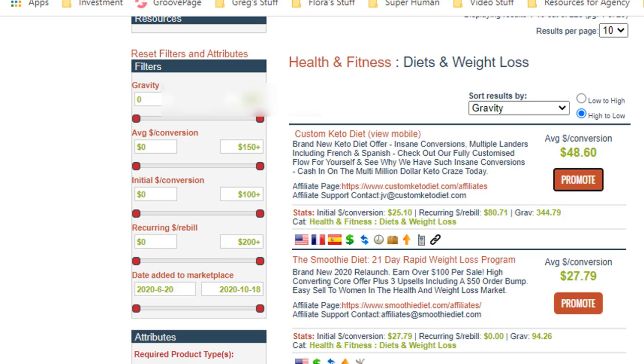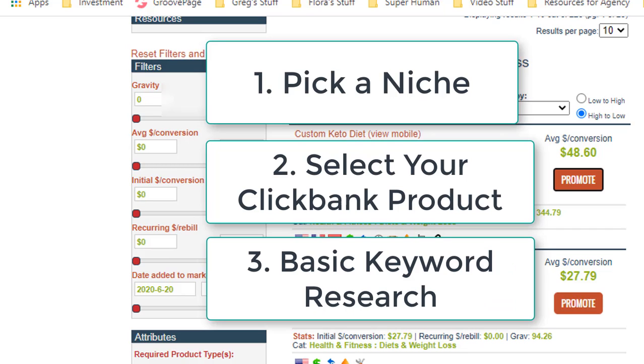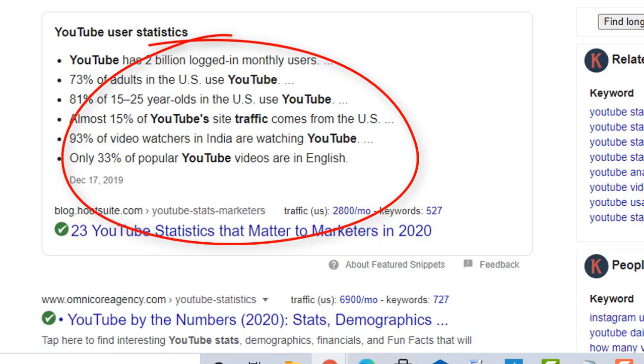So we talked about a couple of things so far: a niche, a product, and some basic research. Let's talk about where the initial traffic is coming from. I'm choosing to use YouTube. Here's the reason why. Number one, YouTube has over 2 billion logins per month on average, and most of those are adults, and a lot of those are in the US.